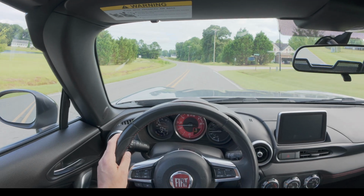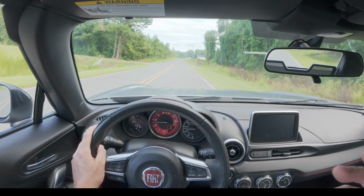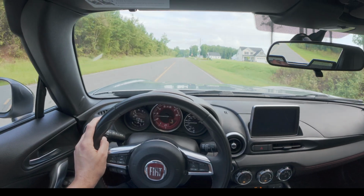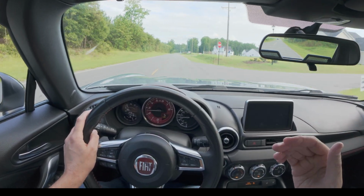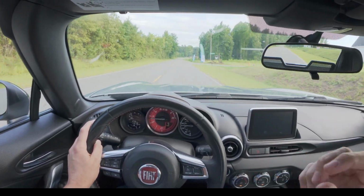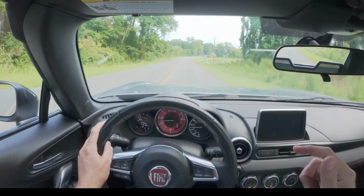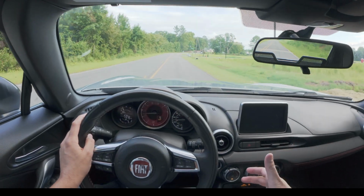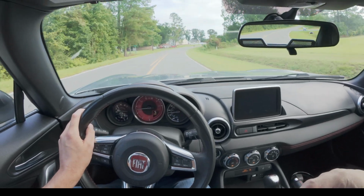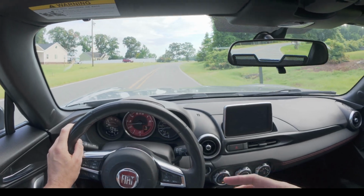Hopefully you enjoy this. If you're someone that's looking for a fun, sporty car in the $20,000 or less-ish price range, don't listen to Doug DeMuro and all these other people. You need to test drive one of these. They're out there. They might be harder to find, but it'll be well worth it if you can find one that you like for the price. You don't have to have the Abarth. They're very similar. There are some things, I'll make another video, that I appreciate about the Abarth over the standard Lusso or the standard Classic, but it's not something you actually have to have.